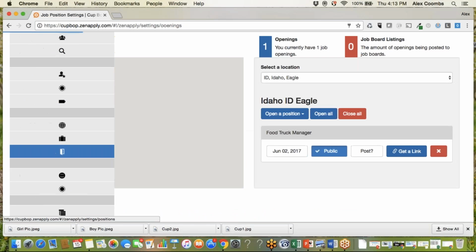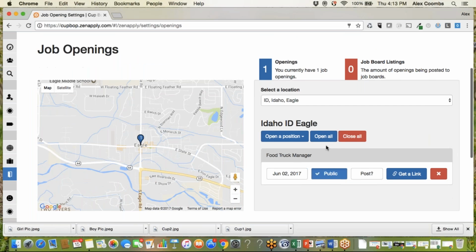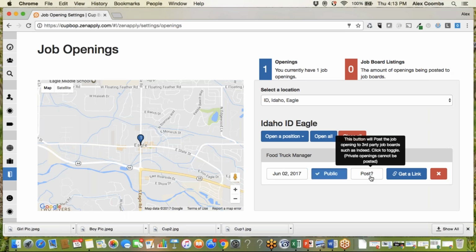And then finally is openings. So once you've added locations, added positions, now you're ready to open up your jobs. And it's as easy as just coming to open up a position and click on it, and it opens it up here where you can do a couple different things. The first thing is you have this posted button.